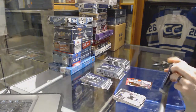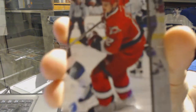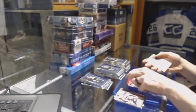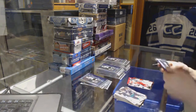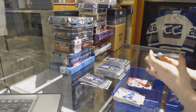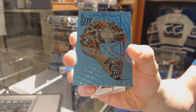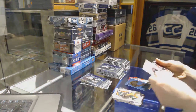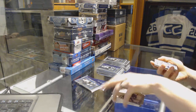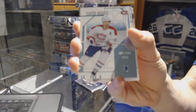Base. We've got a rookie for the Carolina Hurricanes, Eric Staal. We've got the Mask 3 for the Tampa Bay Lightning, Nikolai Khabibulin. We've got a super rookie for the Montreal Canadiens, Chris Higgins.